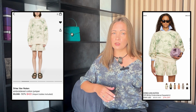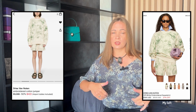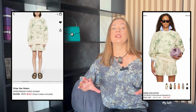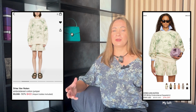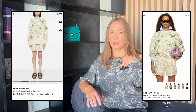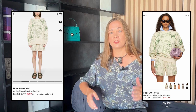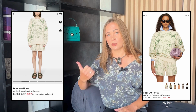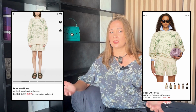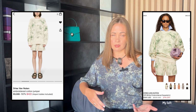So when I look at the picture on the left here, I found this on one of the websites, and I just saw this sweatshirt and this pair of shorts, and the way that it was styled, I thought, oh my God, I really need this set. I cannot live without it. You know, this is something that I'm definitely going to wear, and I just loved the look of it. But then I looked at a different online retailer and I saw the same two pieces of clothing, if you look at the picture here, you know, styled in a different way. Or maybe, let's say, not styled at all, right? It's just a sweatshirt and a pair of shorts.